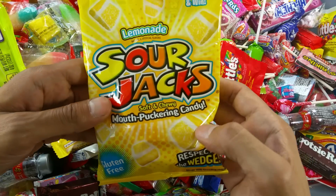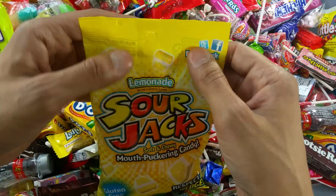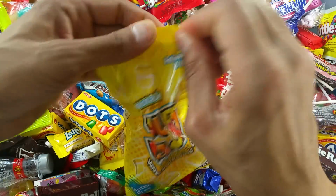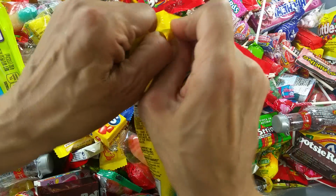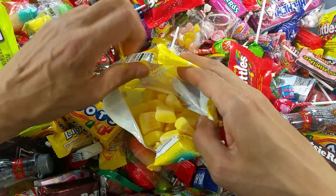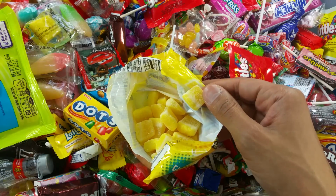Look at that. Sour Jack, soft and chewy, mouth-puckering candy. This is a lemonade candy. All right, let's try this too. So many different things. Wow, look at these. They look nice. So good.